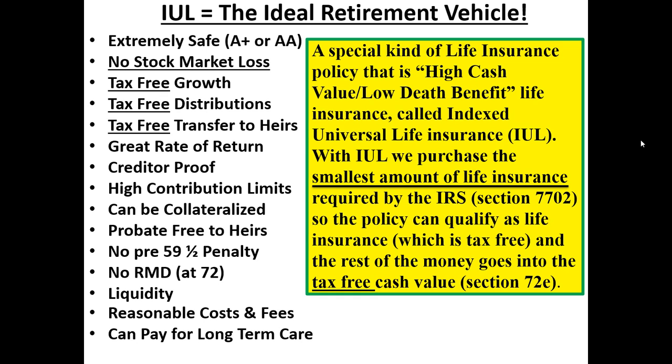You tell the insurance company that you want to buy the smallest amount that the IRS requires based on your age and other factors, and the rest of the money can go to the cash value, which is what you want to build up tax-free. So this is not whole life, which is a different kind of permanent life insurance. This is universal or index universal life insurance.